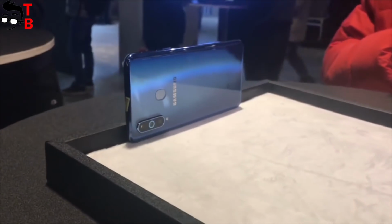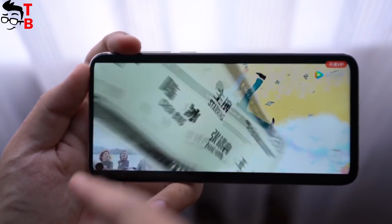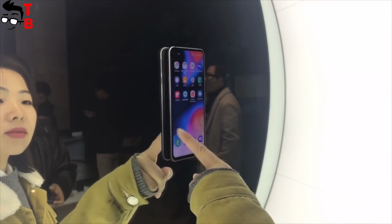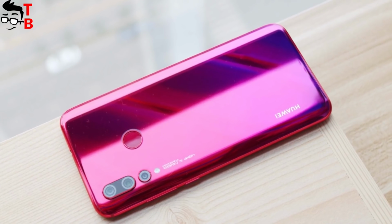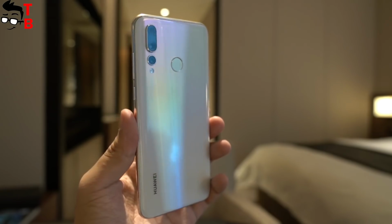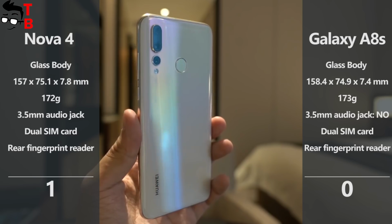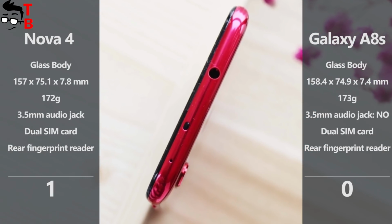Galaxy A8s and Nova 4 are equipped with 6.4-inch displays, so they have similar dimensions. However, the Samsung device is a little thinner. Perhaps you will not notice this in practice, but on paper it is thinner. It is very hard to choose the best smartphone in the design category, because they look very similar. But I want to give the first point in this comparison to Huawei Nova 4, because it has a smaller hole for the front camera and a 3.5mm audio jack.